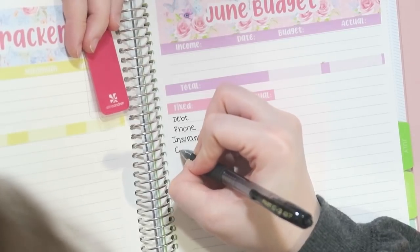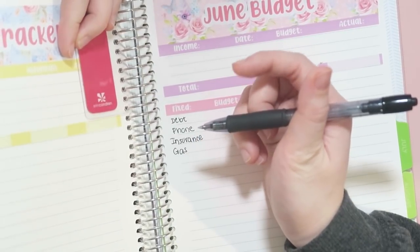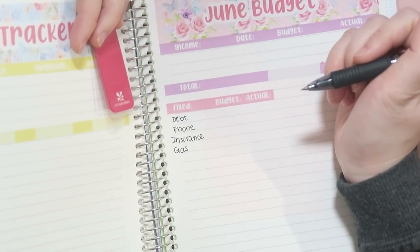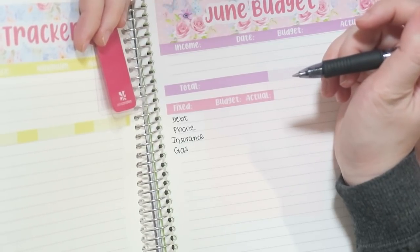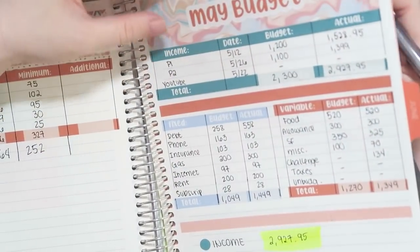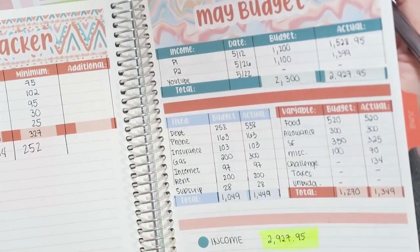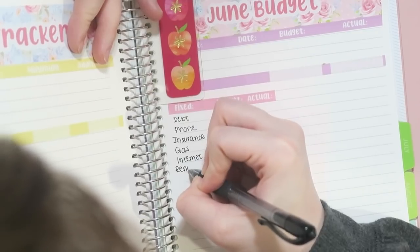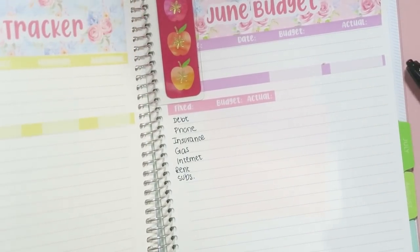Gas has been so much, and we're not even driving around so much, it's just going to and from work that has been so much. So I think for this month, yeah, I'll stick with the 200, and anything else will just be unbudgeted. And I haven't been tracking my unbudgeted just because it's mostly just gas, so I'm not even gonna keep track of that. So these are all pretty much the same amount as always. Nothing has changed, like I said.